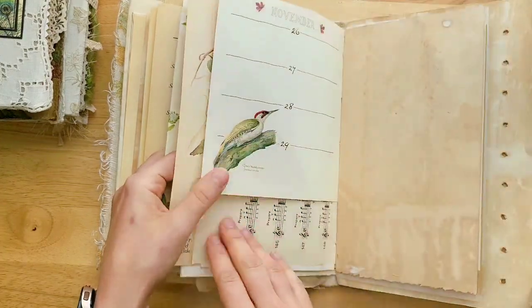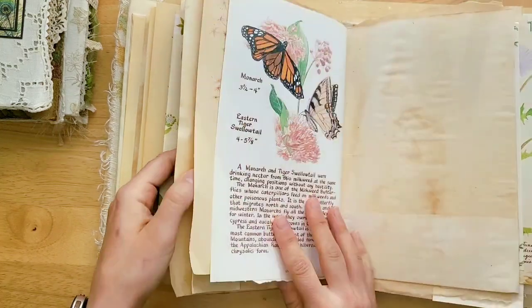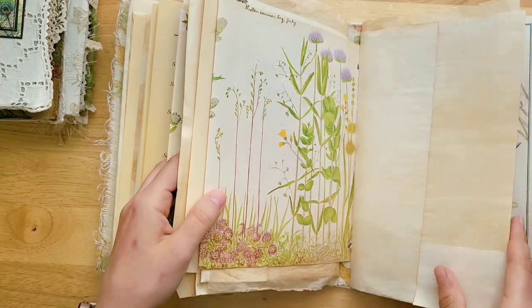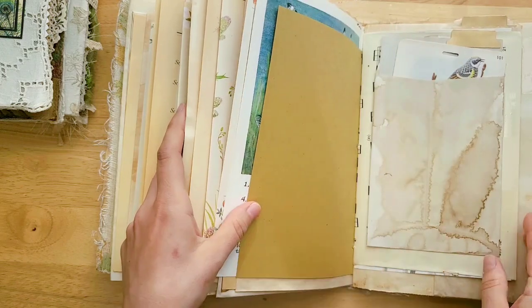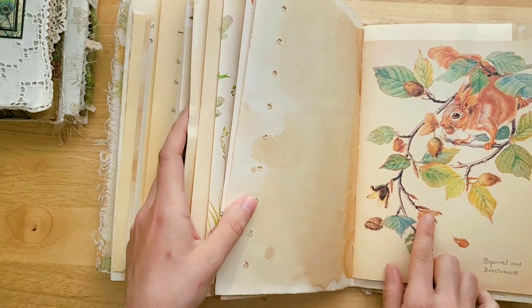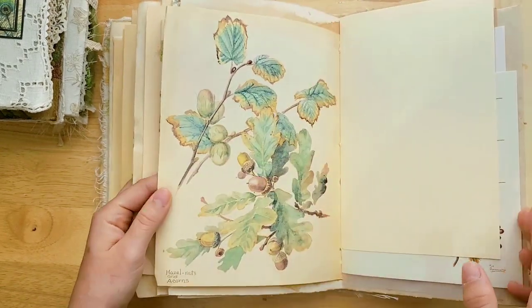I'd be so tempted to buy it, but I will let you all enjoy it. Somebody get it. Look at those birds. So pretty. I love the tape she's used. Oh, look at the squirrel. So cute.